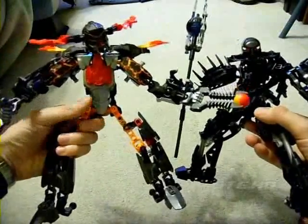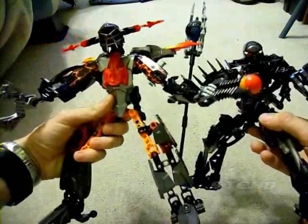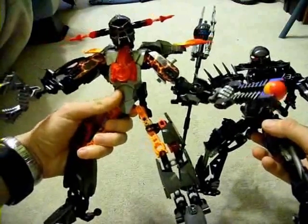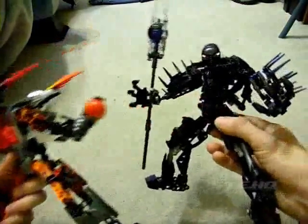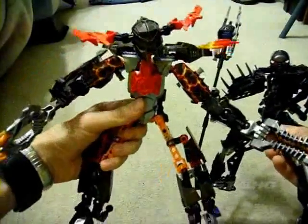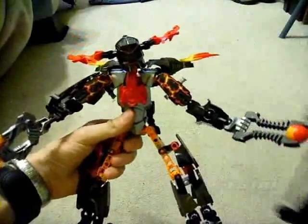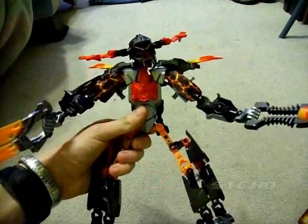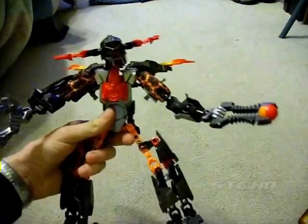Granted, I think Fire Lord is a tad taller, because I actually heard he's more of a dominant foe to the Hero Factory compared to Von Nebula. But, you know, only time will tell. Another size comparison. Here he is with Power Core Combiners.